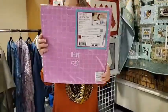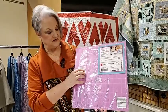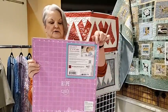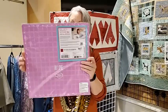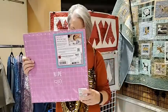From Quilter Select, we have the 14 by 14 inch limited edition pink cutting mat. This is self-healing with the nice white 1 inch increments and then the 1/8 of an inch markings. It's double numbered so that you can measure from the right or the left and not lose track of where you're at. And this does donate some proceeds to the Susan Love Breast Cancer Foundation. Great mat to travel with because you can square up a 12.5 inch block at a retreat.